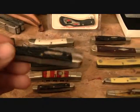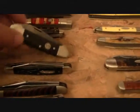I got this at Smoky Mountain Knife Works in Sevierville, Tennessee. It's a Remington. It's just a little cheap made pocket knife. It's a good knife to carry around, you know, but it's not worth a whole lot.